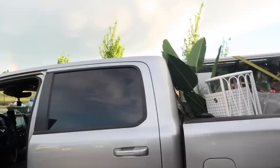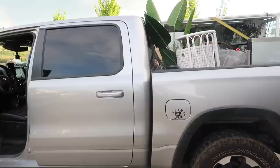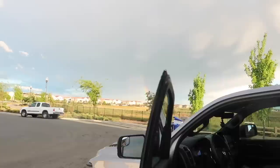Oh my gosh, we just loaded up the truck. We grabbed as much stuff as we could that was left. There's not a whole lot left here, honestly, but it's maybe a couple more loads like this. But as we're leaving, oh my gosh, look at this rainbow.